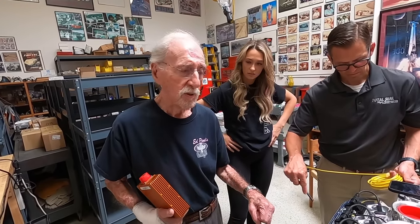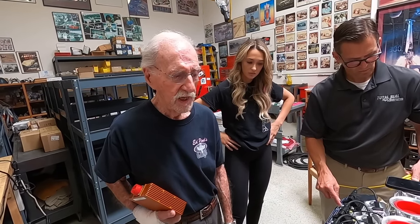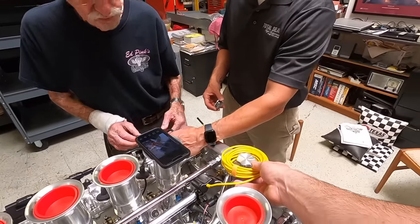So many of them use a push-pull deal. You always take a chance of it not getting hooked up right or coming undone. The TSA really had a problem with this. They did, yeah. That's crazy.